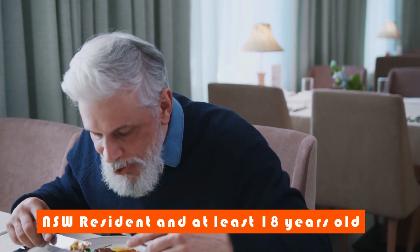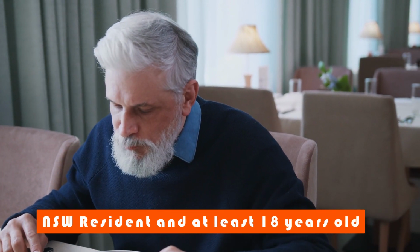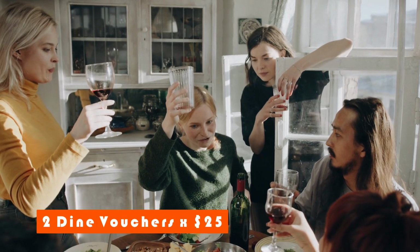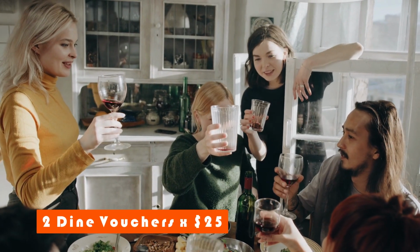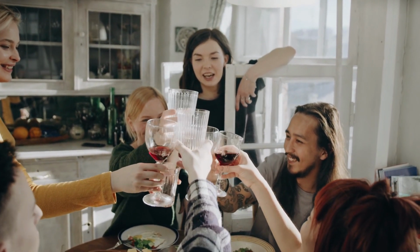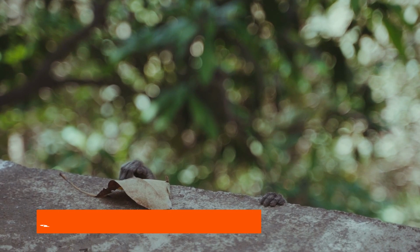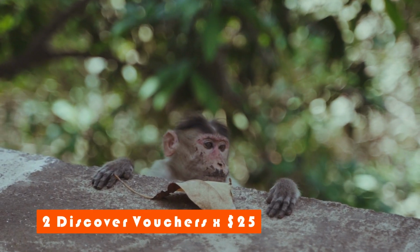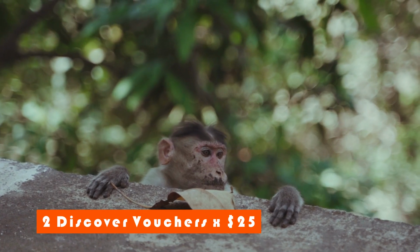How? So all NSW residents aged 18 and above can apply for 4 $25 vouchers. That's 25 times 4, $100 in total. 2 of these vouchers are Dine NSW vouchers for restaurants, cafes, bars, wineries, pubs, and clubs. The other 2 are Discover NSW vouchers that can be used for entertainment and recreation.